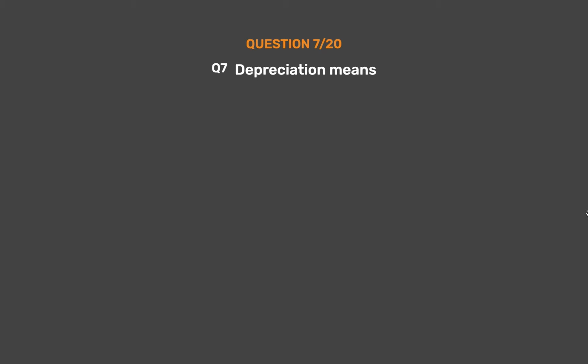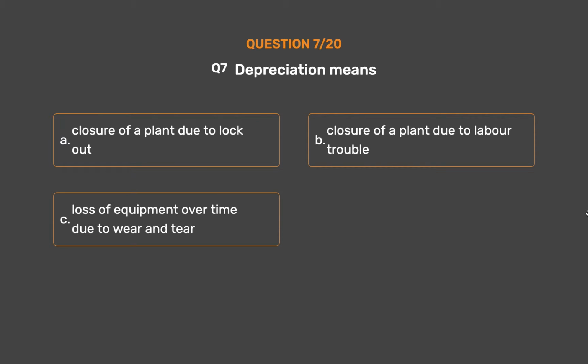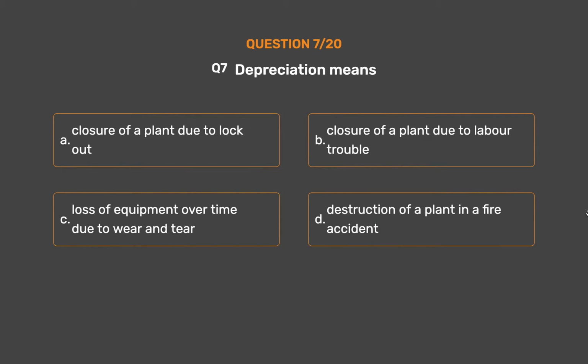Question number 7. Depreciation means: Option A. Closure of a plant due to lockout. Option B. Closure of a plant due to labor trouble. Option C. Loss of equipment over time due to wear and tear. Option D. Destruction of a plant in a fire accident.